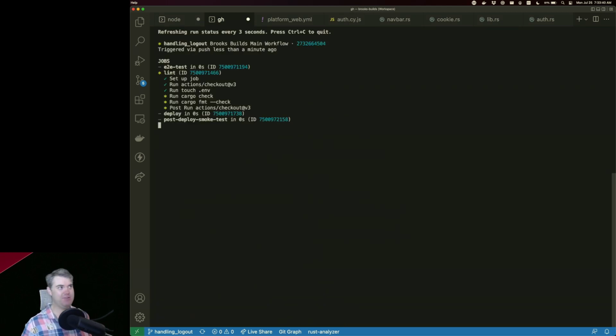That just took a while for it to recognize that I pushed it and spin it up. Usually it's pretty fast, like within seconds of pushing, that it at least acknowledges that the job needs to be run, even if a handler doesn't pick it up yet. So this one, because it's just a push to another branch, all it's going to do is run the lint. On pull request, it runs the lint and the end-to-end tests. And then on merge, it runs the lint, the end-to-end tests, the deploy, and the post-deploy smoke test.